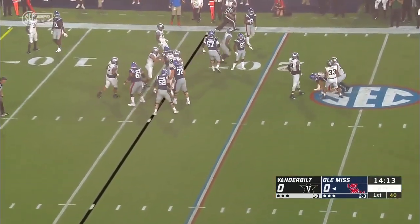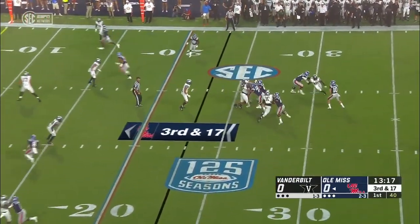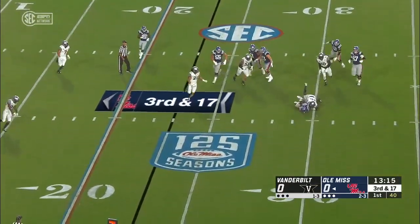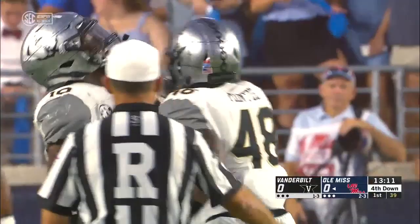And now pressure and Plumlee gets dropped. But they don't adjust. They expect a quick throw here. Only three rush and they still get to him. Second straight sack. That time it's Andre Mintz.